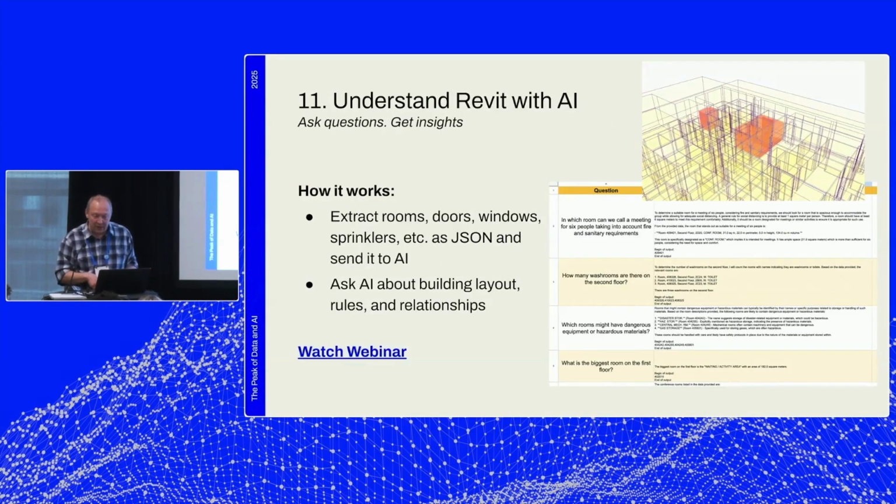I tried Revit. I extracted the rooms, doors, windows, sent it to AI, and then I can ask questions. For example, I need a meeting room for 6 people, which meets all the sanitary and fire requirements, and I get the answer what rooms would work for me.